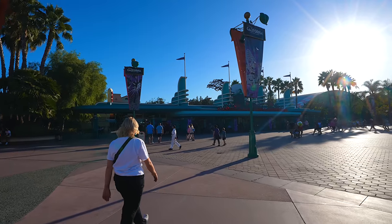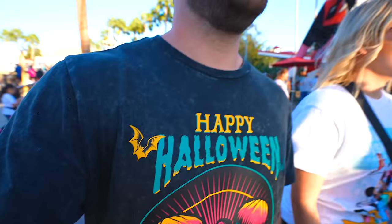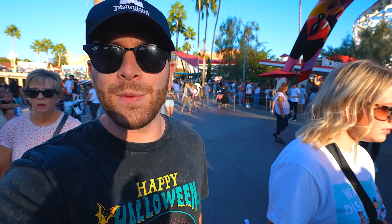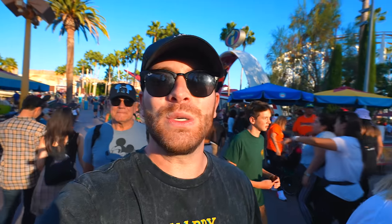Let's continue this challenge. We've got about 5 more rides to go. It's a long day. It's also a long video. Comment down below if you've made it this far. Back in we go. Toy Story Midway Mania is next. I think I've only been on this one like 2 times here in California Adventure because we obviously have it at Hollywood Studios. We also have 2 other attractions at Disney World that we're heading on here tonight as well.